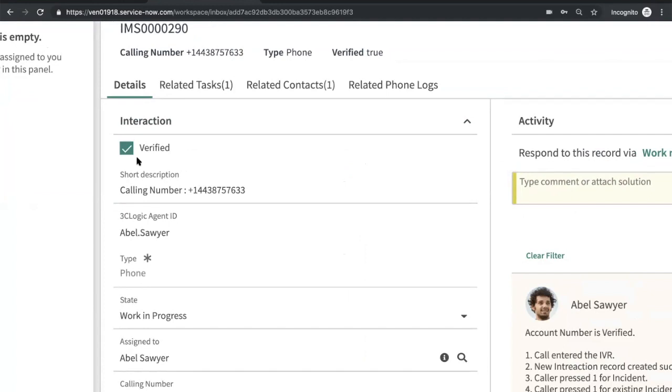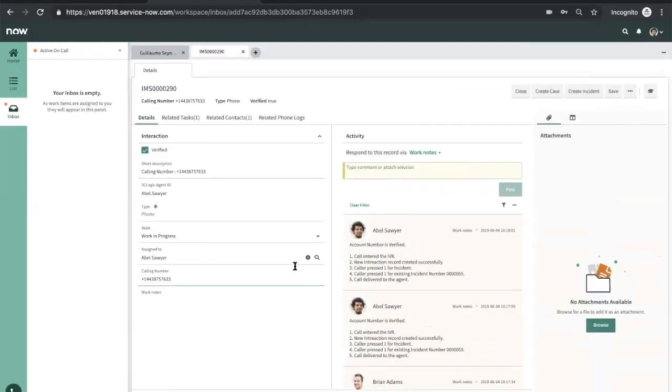So the goal here is for ServiceNow to be the main brains of the operation, the main system of record. Presumably that's where all the relevant data resides. That's the data you inevitably will want to update at the end of the engagement. But it also allows us to leverage that information and say, hey, I've already verified this individual. There's no need for you as an agent to verify that information.